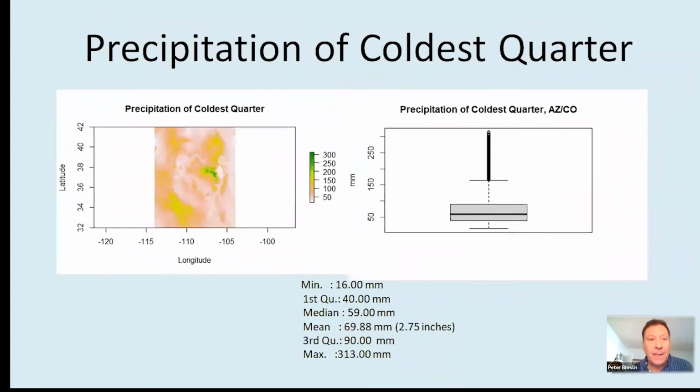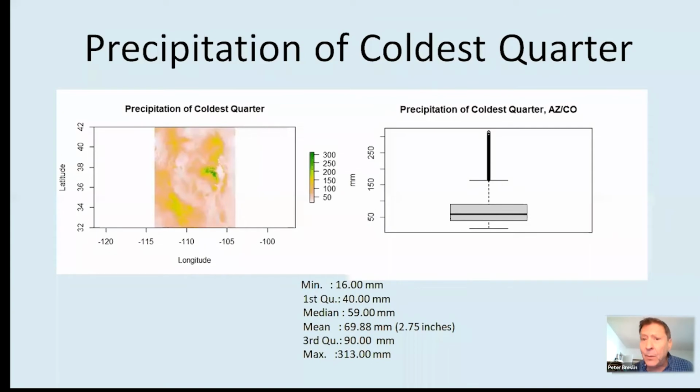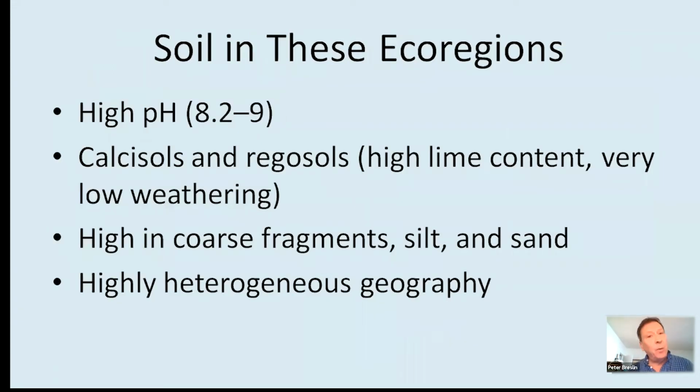And then precipitation of the coldest quarter, you can see that in some regions of the ecoregion, the coldest quarter is when they get the most precipitation. And that's at higher elevations. On the other hand, at the lower elevations, you can see that the winter is relatively dry. So that's very important info probably, right?